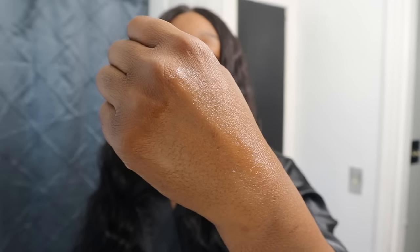Do y'all see that? Come on now. Do y'all see that? That's the glow that it gives. So as you can see, it's very much moisturizing onto the skin. And this is exactly what I was looking for, a moisturizer that was going to actually replenish my skin and add moisture into my skin, and then keep the moisture locked into my skin as well. So far I like it.